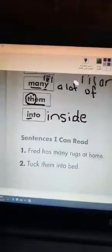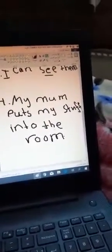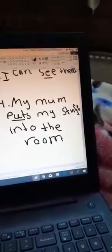Let's move to number 4. We are going to use the word into in a sentence with me, which means inside. This is the sentence. Look, my mom puts. Can you see the word put? This is the word put. Remember, it's not pot, it's put. The U here sounds O. Put. And then add the S. This is the inflected ending S. Puts, because put is an action.